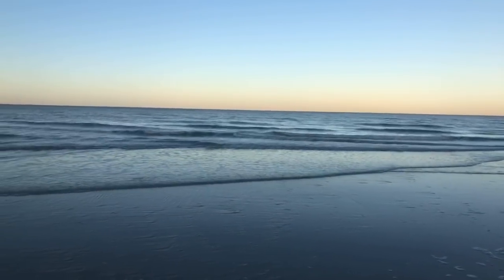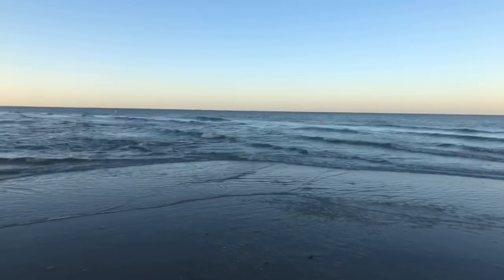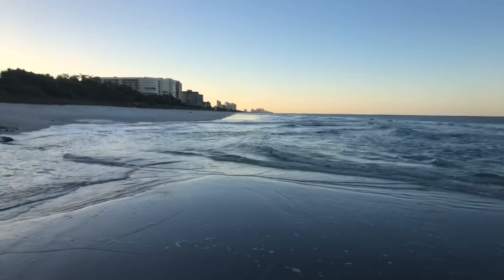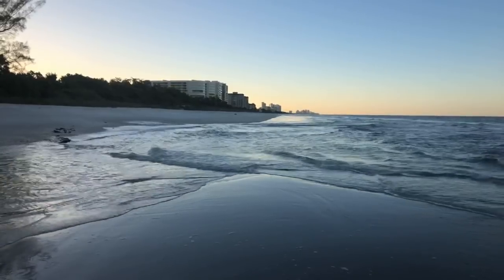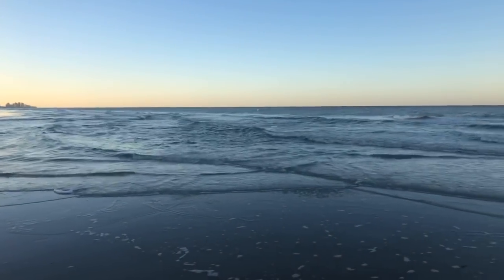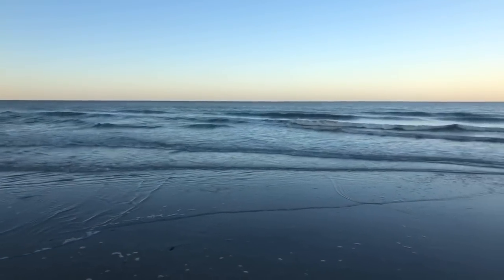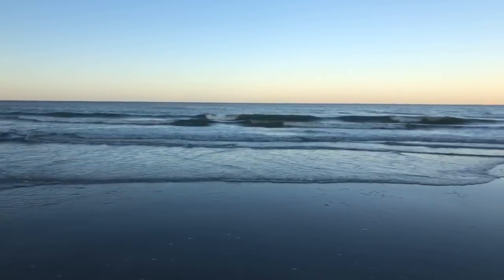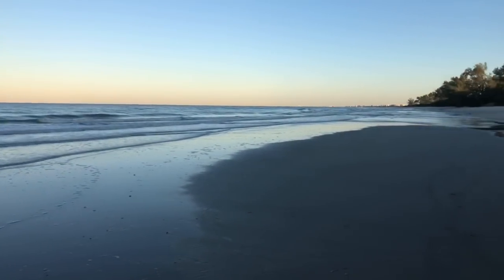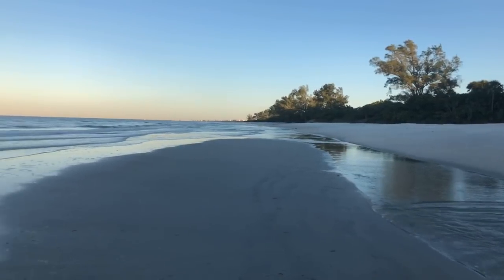Chilly morning here in Southwest Florida. Temperature's right around 50. A little breeze blowing out here, so it's making it feel like it's in the 40s. I'm just offshore of the beach at the north end of Area 1, standing out on the sandbar here. Still seeing a few colors of the sunrise out there in the Gulf. Good news is there's no red tide, no red tide. Beautiful out here.